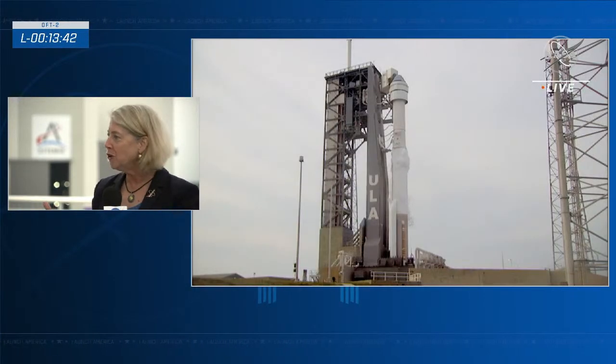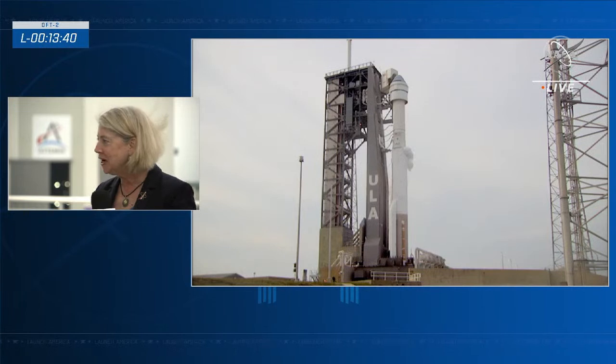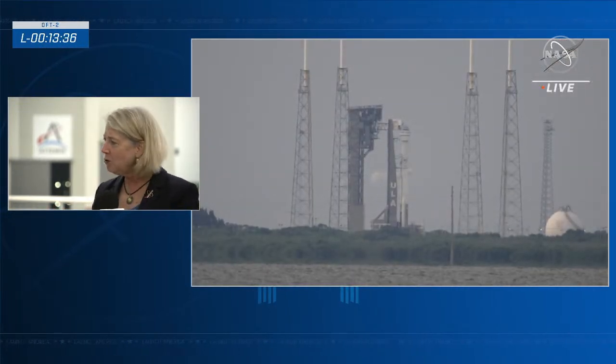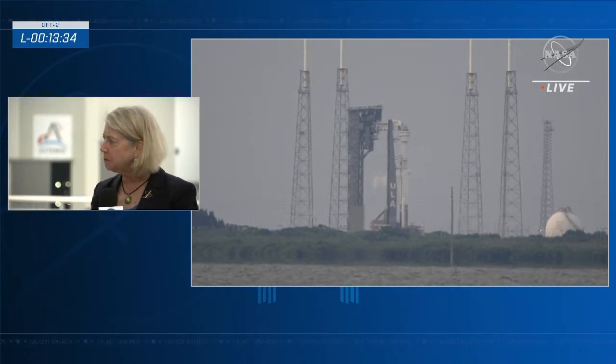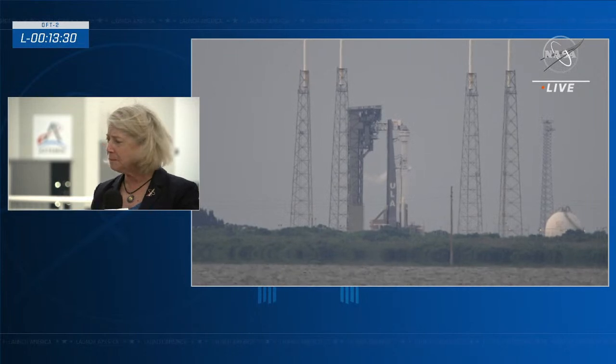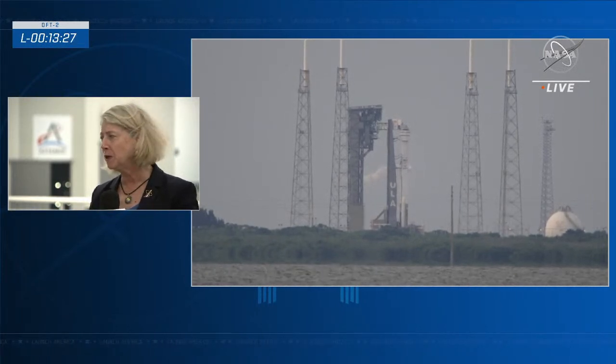So the shuttle only flew 5, 6, 7 times a year for about 10 days to 2 weeks at a time. Now we have more payloads, more experiments. We have commercial research going on the station. So that permanent presence allows us to make so much more progress.